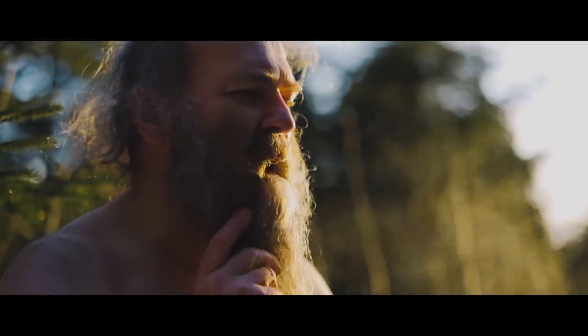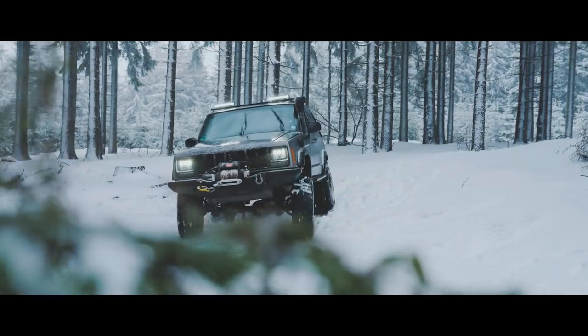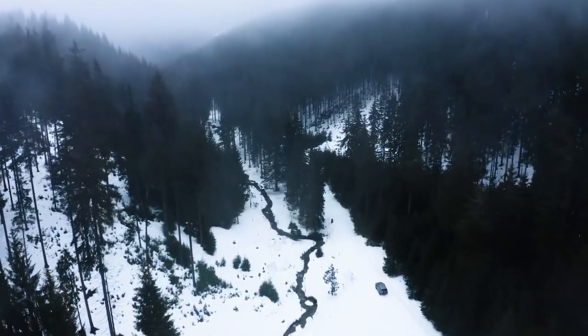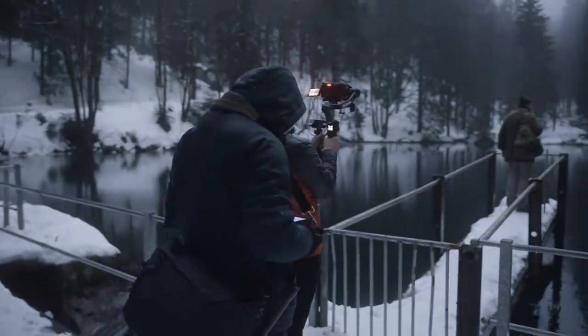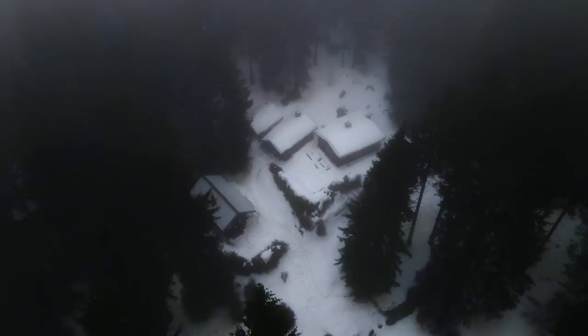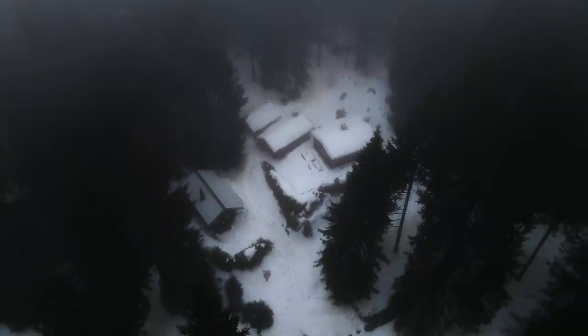The film is about the contrast between our fast digital world and the silence and power of nature. We filmed 3 days in total here in the middle of Germany with snowy conditions. It was pretty cold, a lot of rain, also snowstorms and everything, so the conditions were very tough. But the camera worked pretty well, there were no issues at all.